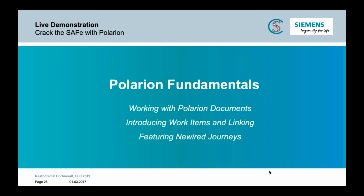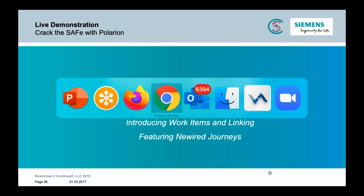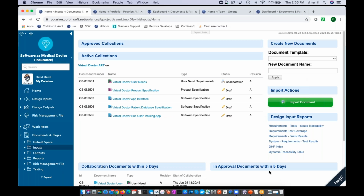And so I'm actually going to bring up Polarion for just a moment and talk about some of these fundamentals. I've mentioned Polarion documents and work items and linking, and we'll see a little bit of that activity together with a new wire journey. What is essential to aspects of being able to build a safe infrastructure is easy adoption. So inside this Polarion interface, as you see on the left-hand side, this is the navigation for one particular project where I'm developing some software that might be characterized as software as a medical device for an insurance company to track an application I've fictitiously called my virtual doctor.